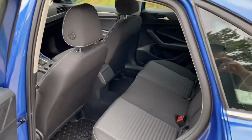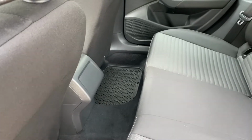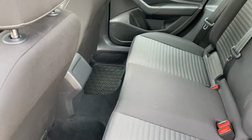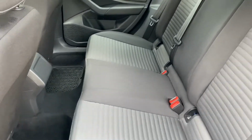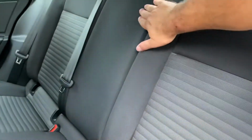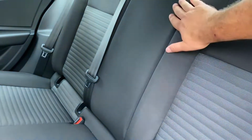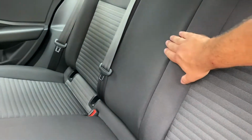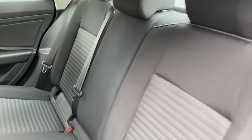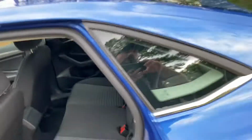I guess one other thing to note, none of the 2019 and newer Jettas come with vents in the rear seats, but that's something that hasn't bothered us in 25,000 miles of driving the GLI. One difference back here though is there's no folding center console with cup holders or an armrest or anything in the back seat of the S, but it does have the 60/40 split rear seat and a pass-through.